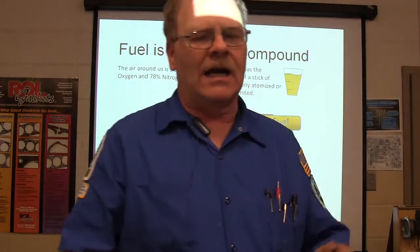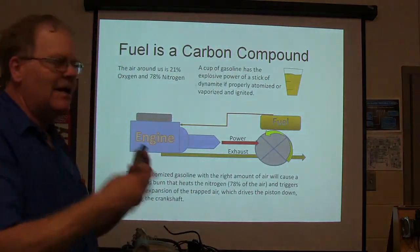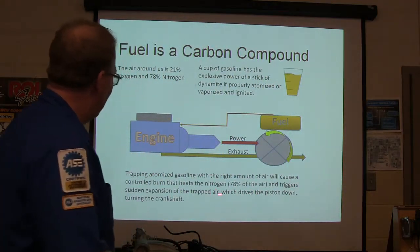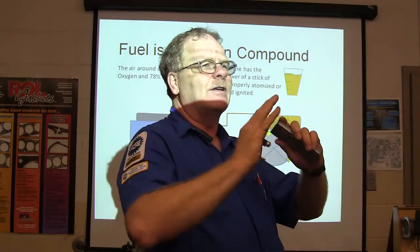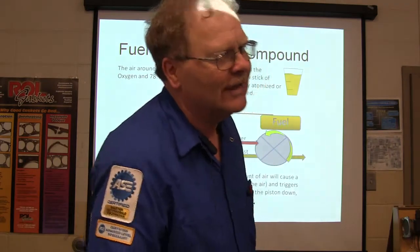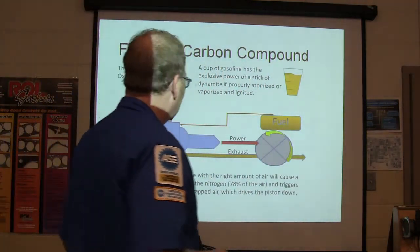Trapping atomized gasoline with the right amount of air causes a controlled burn that heats the nitrogen, which is the inert gas that won't burn, 78% of the air. That triggers the expansion of the nitrogen, and that drives the piston down. How many of you knew that the burn heats up the nitrogen and the nitrogen is what pushes it down? You never hear it that way, do you? That's a totally different way of looking at it.